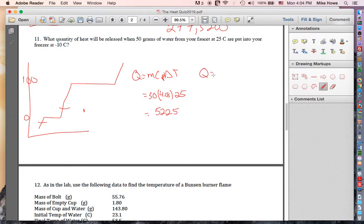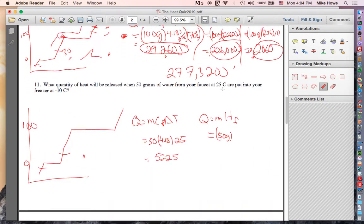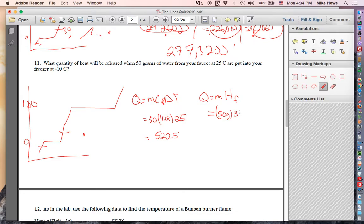All right, second step, Q equals mass times heat of what? Are we boiling or melting or condensing or freezing? As you're going from here to here, what do you call that? Freezing. Right. If you're going left to right, it's melting. Right to left's freezing. Okay. So you'd have 50 grams of water, and Hf is 334 joules per gram. So 50 times 334, doing it on the calculator, 16,700.